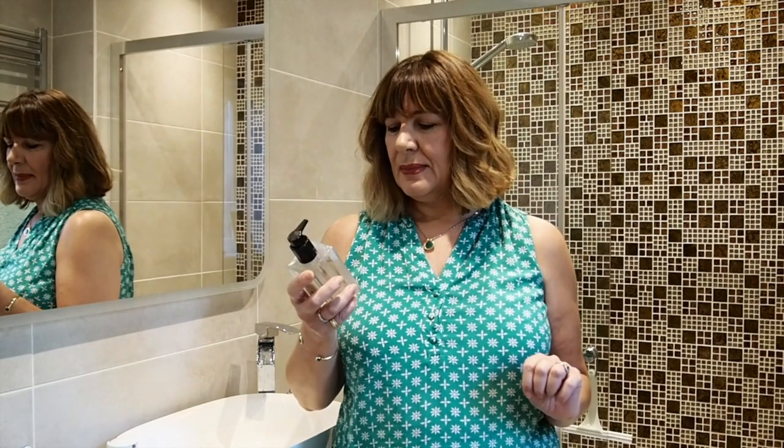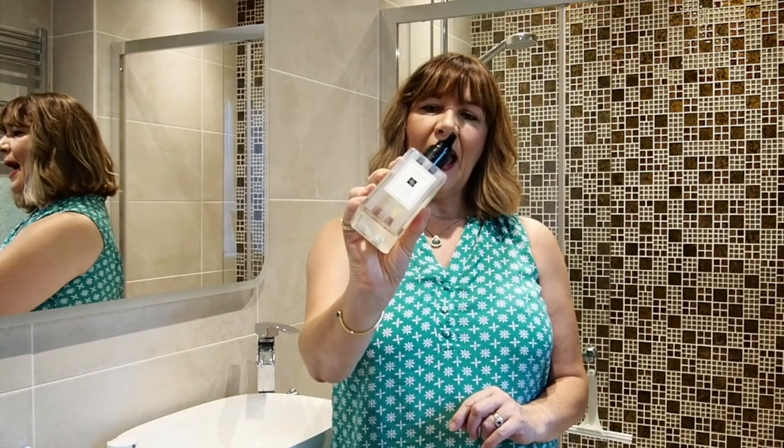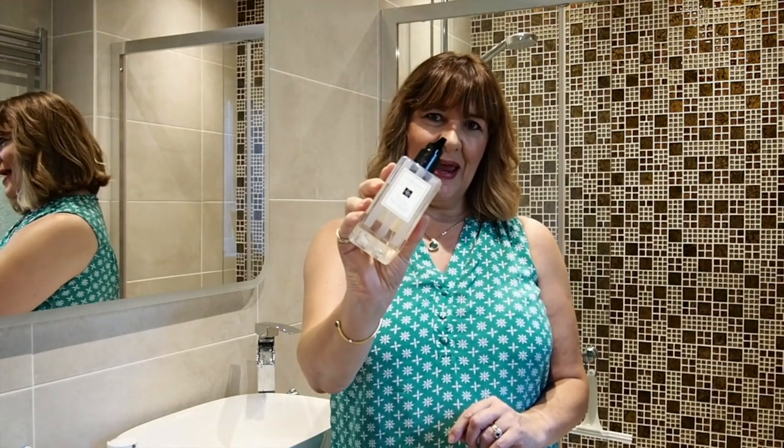Then, mentioning Jo Malone, I wanted to have a really nice hand wash in the bathroom with me. So I went to the Jo Malone counter in Phoenix recently, and I had a good smell of all the different fresh fragrances. I like the ones that are fruity and fresh rather than the musky or heavier scents. So I chose the Earl Grey and Cucumber, and I've been using that one as my hand wash in the bathroom. It's a little bit of an extravagance, but I figured we've got a beautiful new bathroom, so why not treat myself to something a little bit nicer.